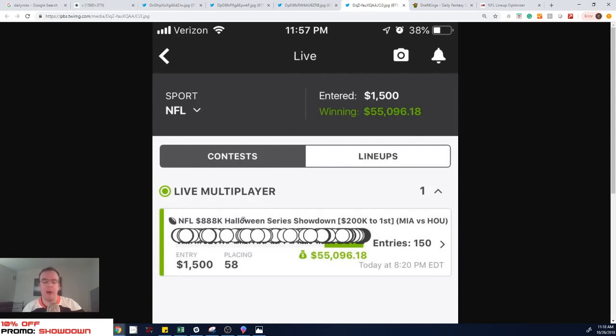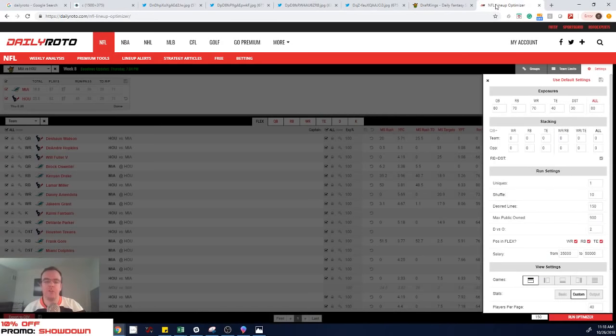One of the things you can see about my lineups is it's a really wide distribution of lineups. For every lineup I had towards the top, I had a bunch close to the bottom. And that's one of the great features of the shuffle over at DailyRoto, the ability to generate lineups that have a wide distribution. And it varies really depending on the slate. In this one, I used a shuffle of 10. If it's a slate where there's less conviction over some of the top plays like Watson, Hopkins, and Fuller, then I might use a different size shuffle. But that's how I would go about building lineups for DraftKings NFL Showdown.